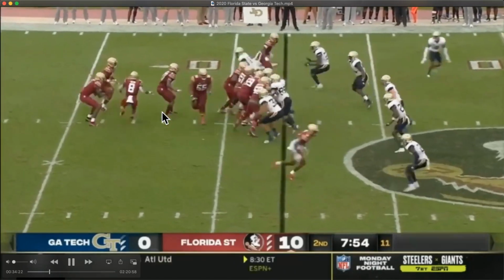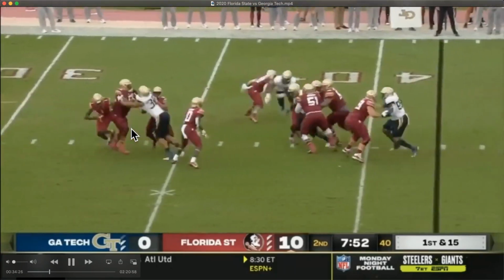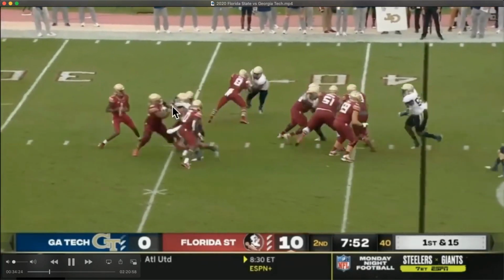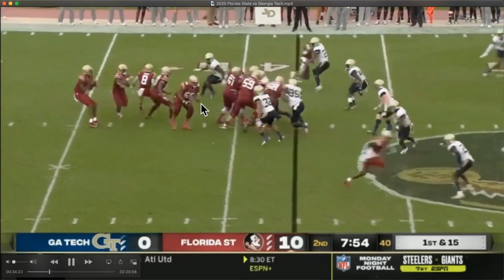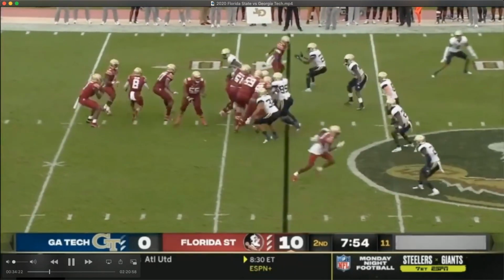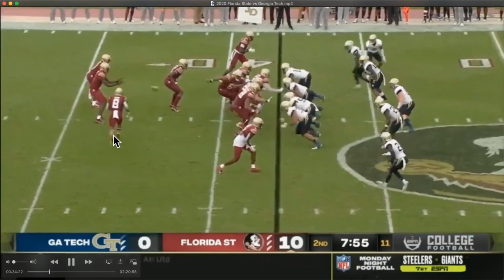And really what blows this up more than anything is this right here is absolutely horrible by Dante Lucas. This is soft. That right there, that's a defensive end. You're an offensive guard. That is soft. That is really poor. And that's what forces Blackman to come off the primary and then scramble because he can't stay where he needs to go.